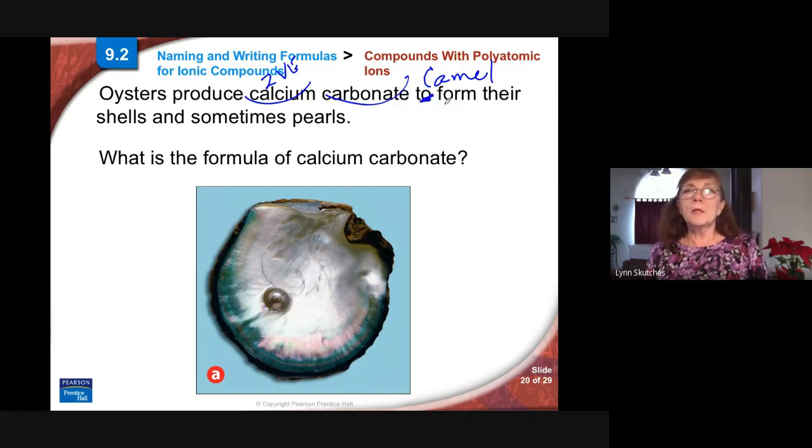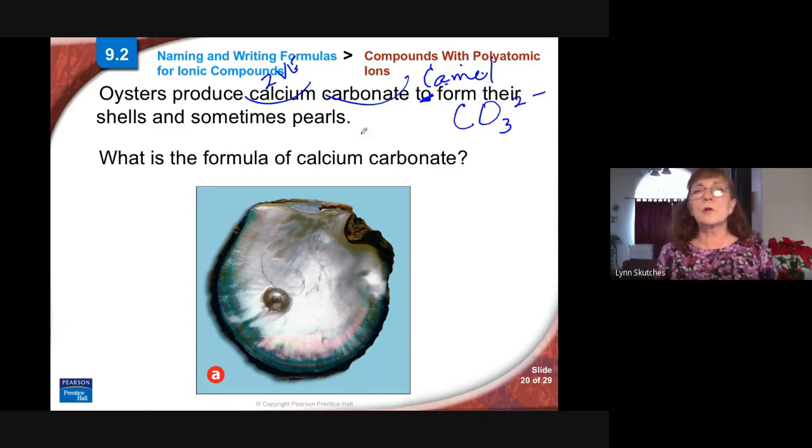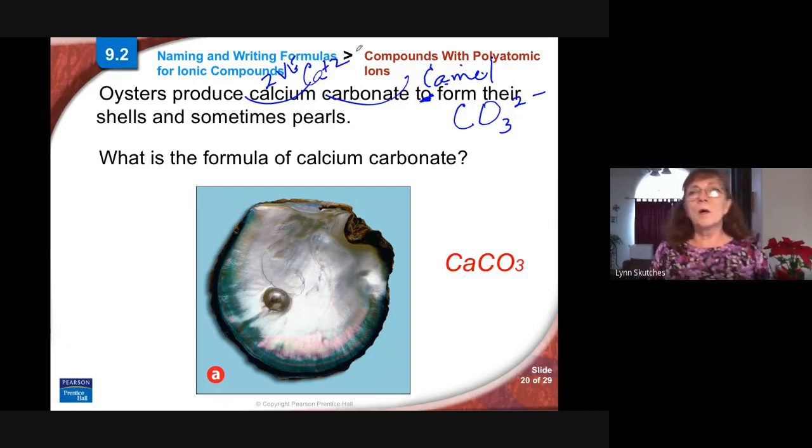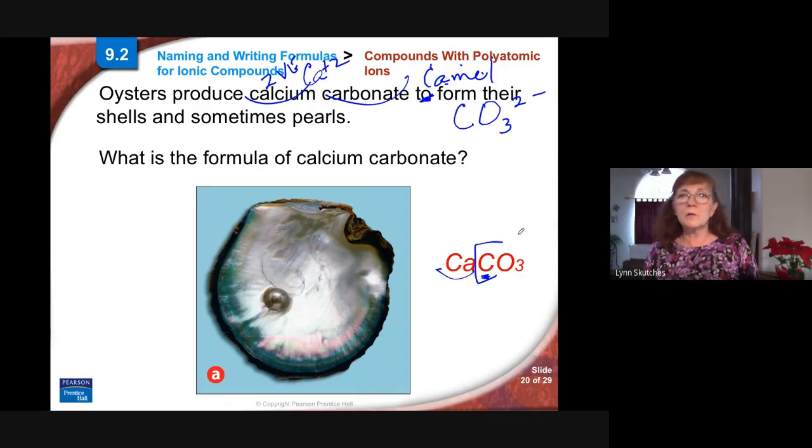Carbon is the first. 1, 2, 3 consonants means 3 oxygens. 1, 2 vowels means a -2 charge. So calcium is going to have a +2 charge. Carbonate is going to have a -2 charge. They're just going to go together 1 to 1. Calcium, second capital letter. Oh look, there's all this stuff after carbonate.